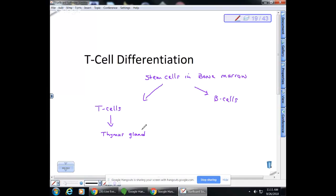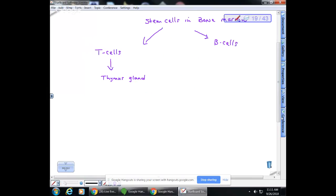So when they first come into the thymus gland, they're in the outer part of the thymus gland, and they're given an MHC protein. The thymus gland has cells that present the MHC protein. So the first thing that happens is thymus cells present MHC protein to the T cells.